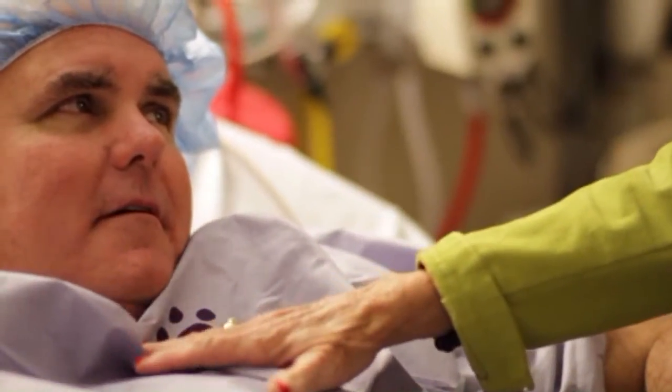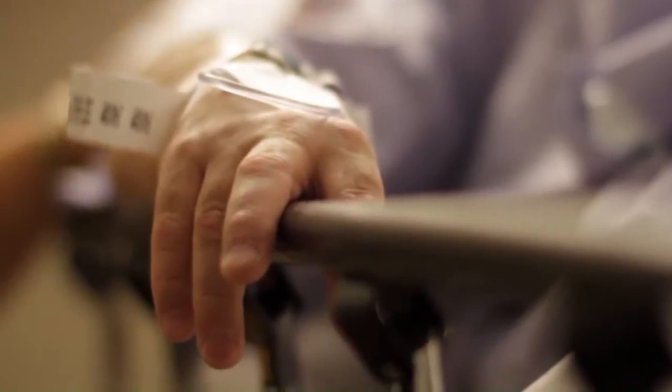Patient Care Connect is a lay navigation program that provides support to cancer patients from the time of diagnosis throughout their cancer journey, including survivorship and end of life.